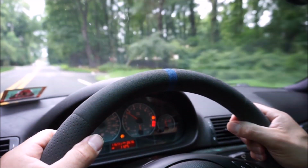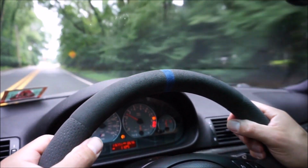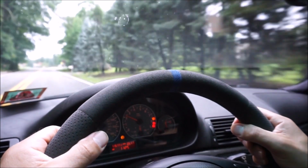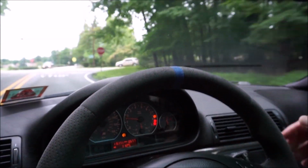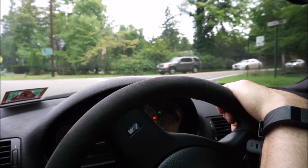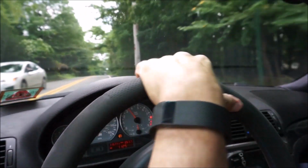Yeah, but Glenn, also this important thing, the subframe problem. Oh yes, the subframe. The subframe problem usually is a common thing for the E46. Yes. And this car actually had subframe reinforcements because it's a California car, and everything was done by HPF. Oh, okay. So it has the reinforcements on it. It does have. Okay. Yes.